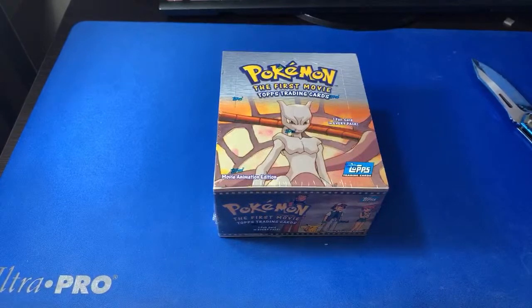But yeah, so the majority of this set is screenshots from the movie, but there's some really cool error cards. So I'll show you guys those. Some die-cut chase cards. But I'm going to stop telling you about it. We're going to get straight into it. It's a really cool set. You guys don't have to take my word for it. I'll show you guys.